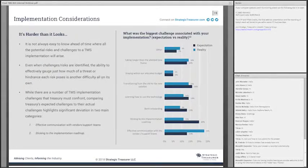Thank you. So we've talked about the business case, and let's move on to some challenges to watch out for during implementation, and then maybe some follow-ups about after post go live. It's not always easy to know where the challenges will arise during implementation, and even when we do our best to identify potential challenges, it's difficult to gauge just how much of a hindrance or risk is going to be involved.